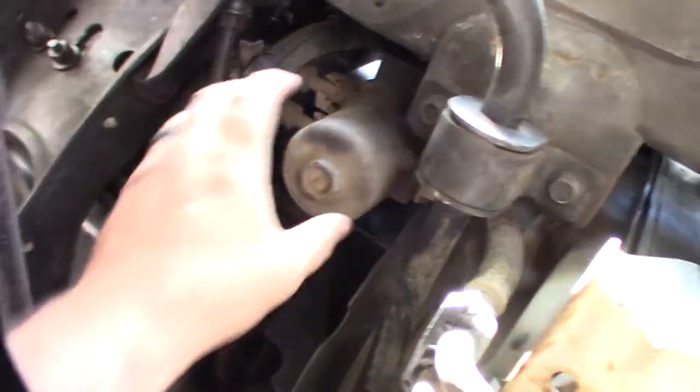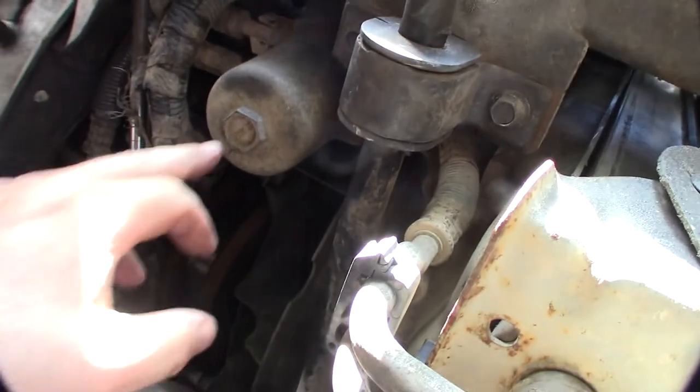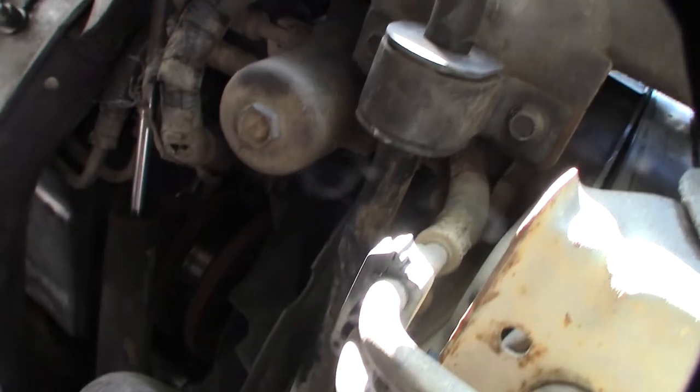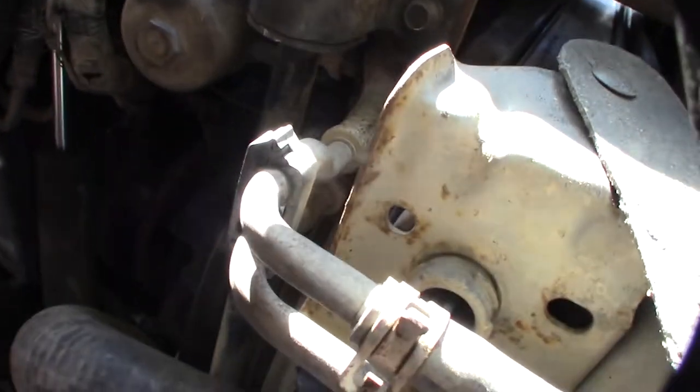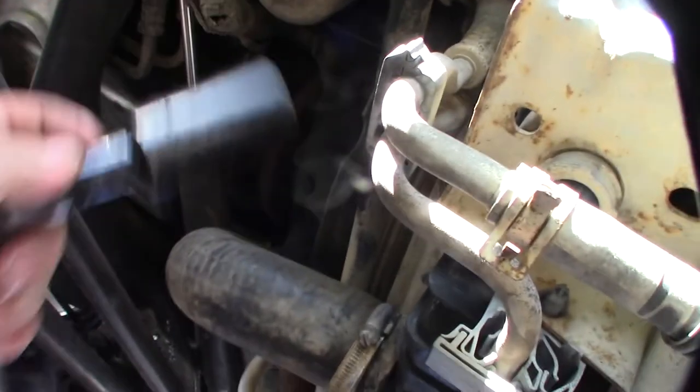All right, so here is the bypass filter canister. It comes down. 22 millimeter, it actually says what it is. That's pretty cool. So I hear these are a nightmare to take off, so I have my breaker bar on, 22 millimeter. All right, so I have a separate drain pan here just in case.